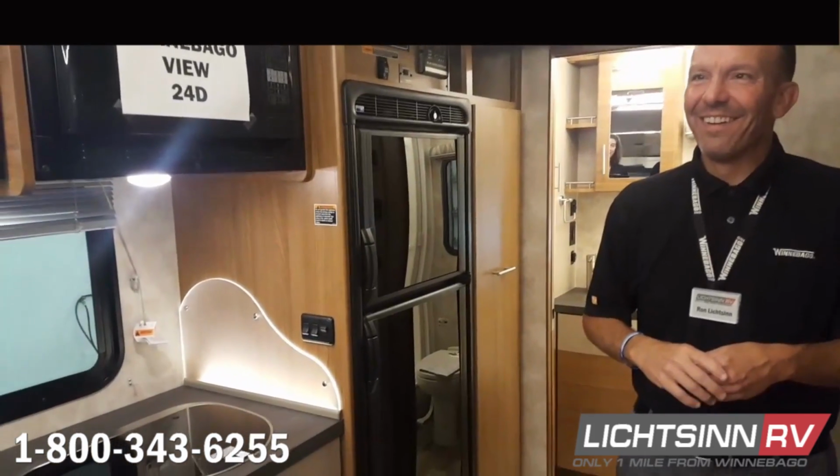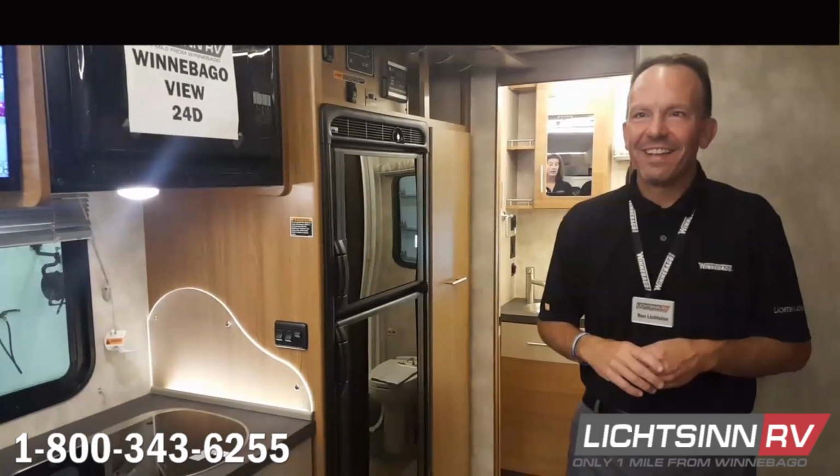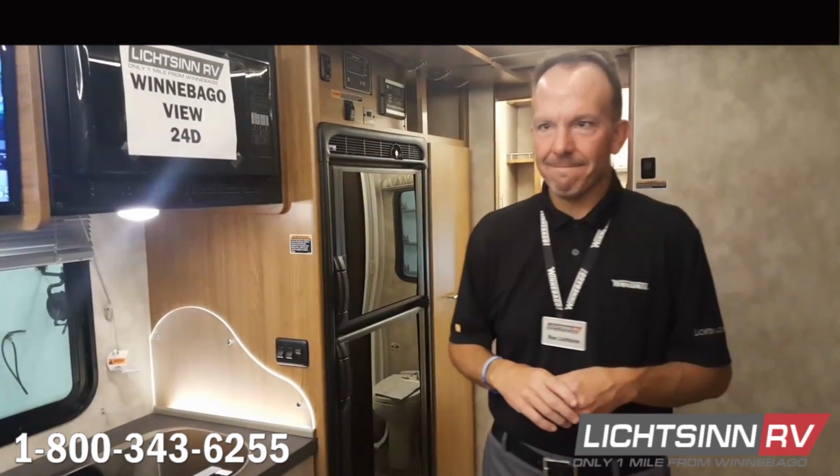So we have a fleet of questions. Good questions to answer. First one is about the cab bed. Does the unit have to come with the cab bed? Is it possible to get this as a low profile? Okay, good question. And so I believe what our guest is referring to is the overhead cab bed here.